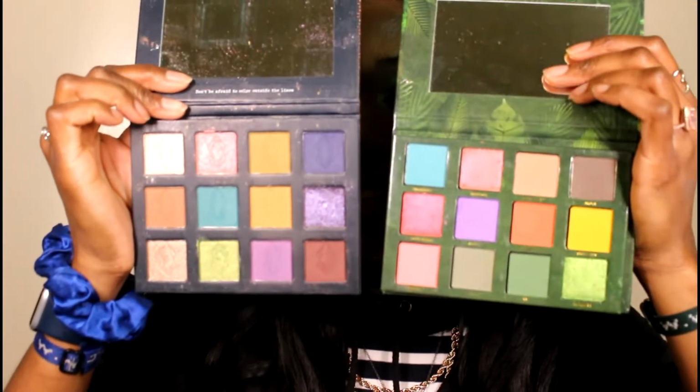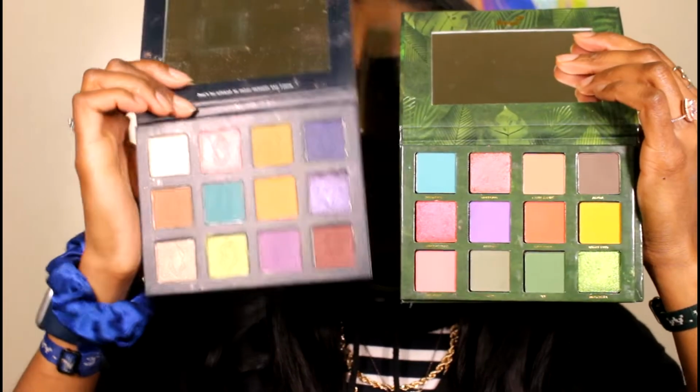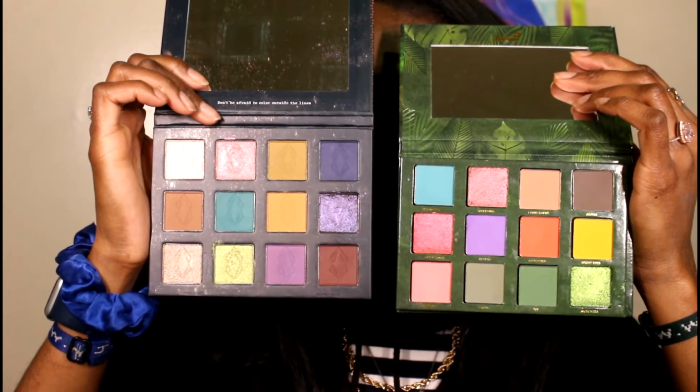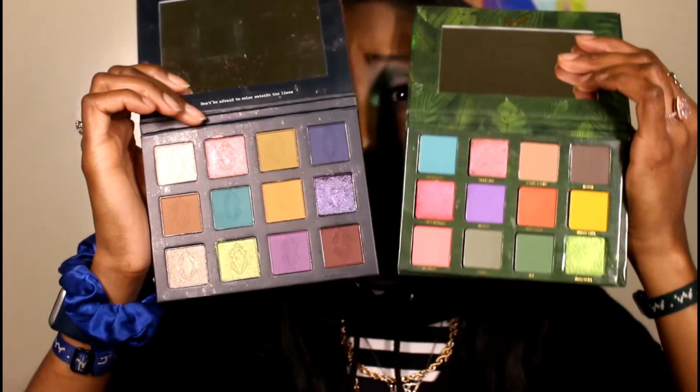So here is the Velvet Dust up against the Feral palette. I think the Feral palette is being discontinued if I remember correctly, but you see what I'm saying? I feel like this has a couple of grungy tones, but the rest of the tones in here look close enough to where they could be compared. So, you know, you can tell me down below if you agree or not, but I feel like they were close enough. So that's why I'm here and we're doing it, we wing it.